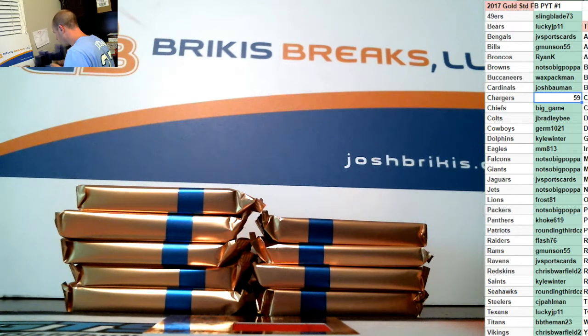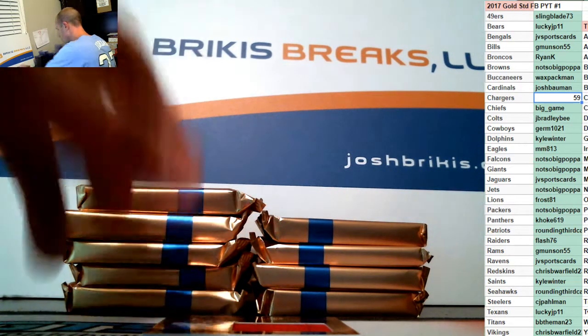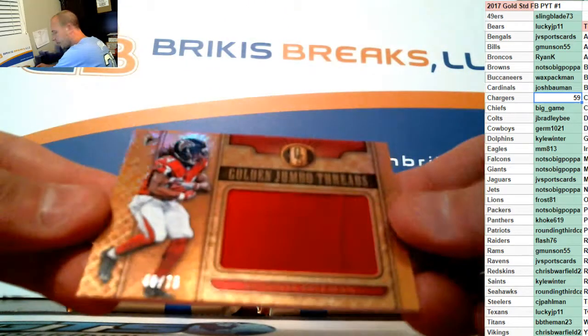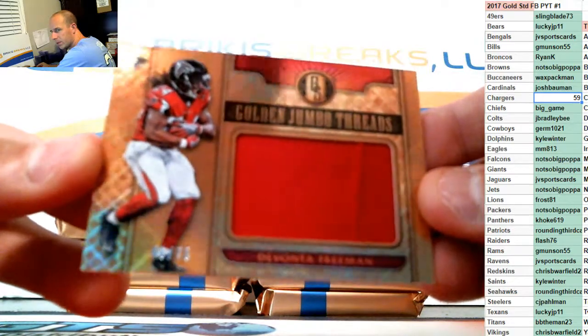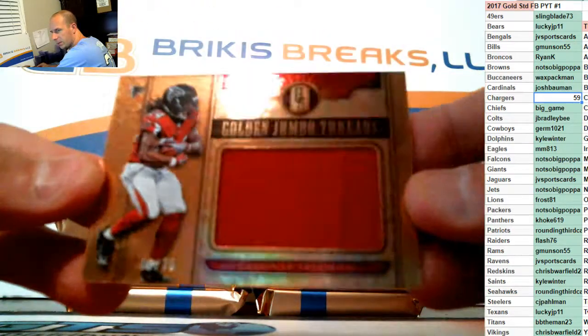Also out of 75 on the golden jumbo threads. Devonta Freeman. Falcons. Papa picked him up this morning, I believe. Thank you, Papa.